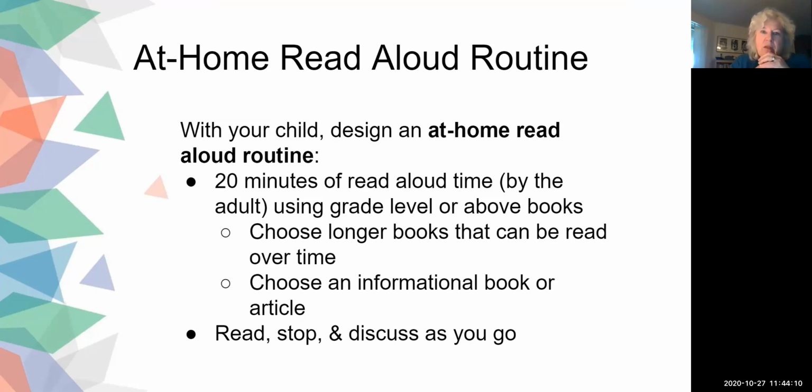And then the next piece of the routine is it's not just me reading on. There's a lot of reading. We stop and we discuss as we go. So we want to make sure that there's a lot of talk that's going on.